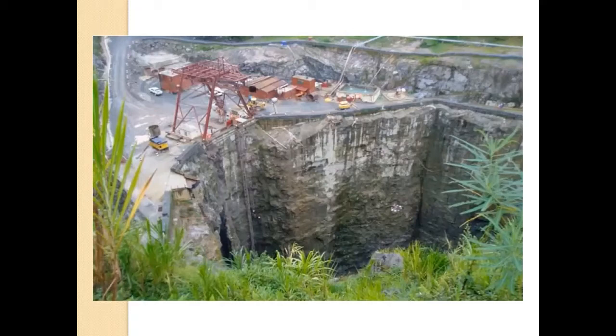Then we fix mesh, and we used a weld mesh in this case, and then it gets another 75 mils of shotcrete, and it seals the wall, and then nothing can come off. It does crack because the rock mass does move as you get deeper, cracks open, and some of the shotcrete starts to peel away.